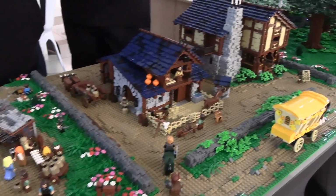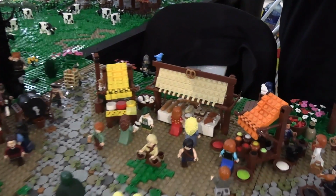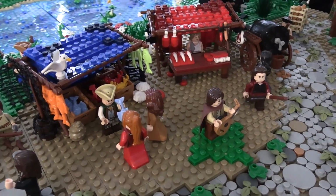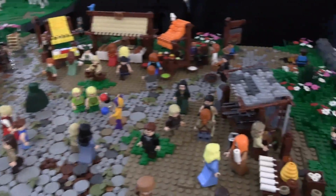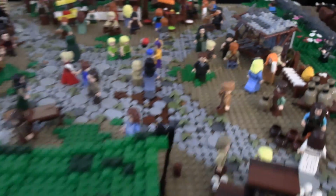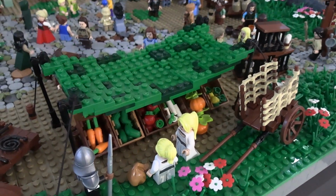Hi Joe, thanks. Well, basically we have the market in the beginning, and it's one of my favorite builds because you get to use so many of the items Lego make. It was actually quite an experiment for me to create something that looks like cloth out of Lego bricks, and to actually get it right was quite a bit of fun.